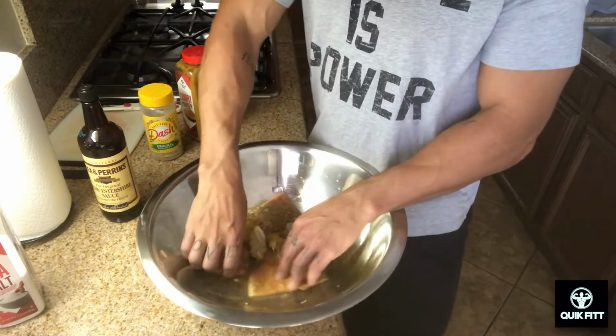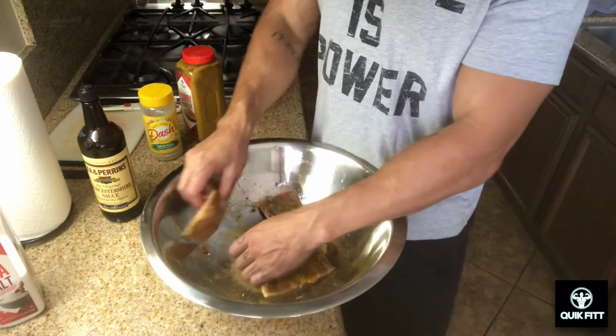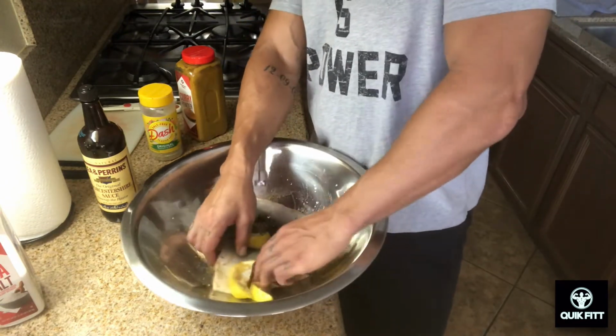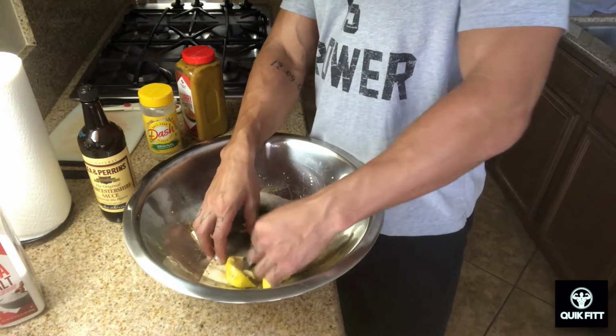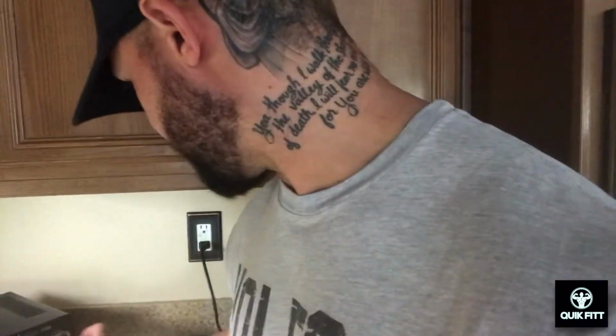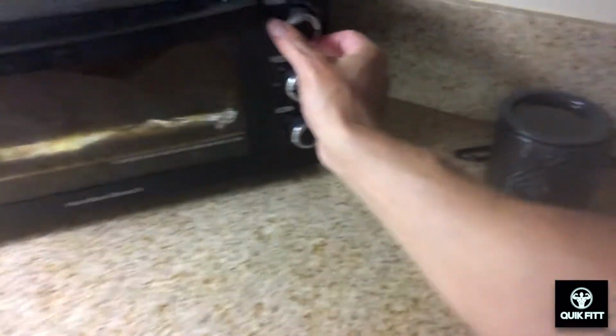Rub the seasoning in, make sure it gets all around, so that way the flavor really gets inside of the salmon. So we want to let that sit for about 15 minutes or so so the flavor really gets inside. Okay? And then we're going to head over here to the oven. I'm going to hit bake. I'm going to put that at about 400 and let it preheat.